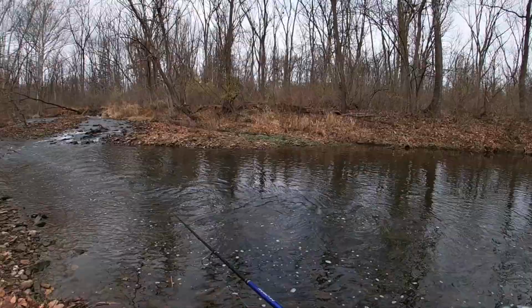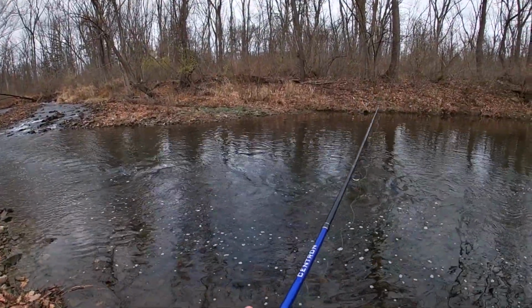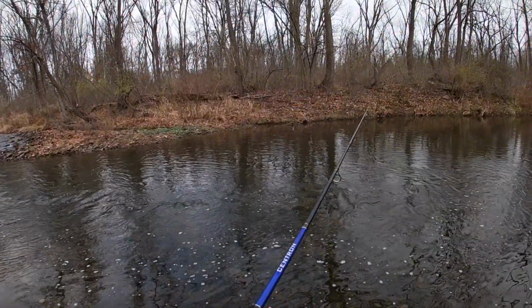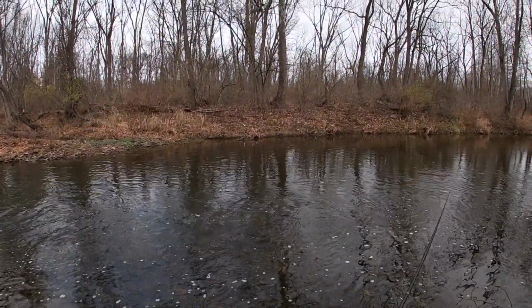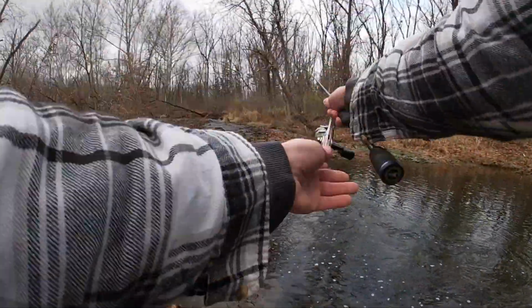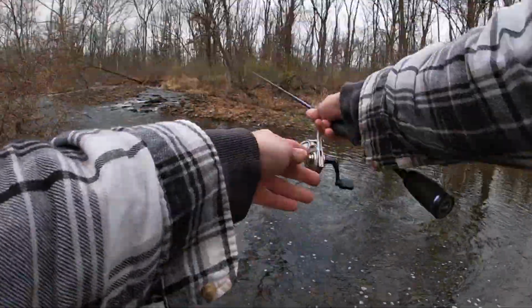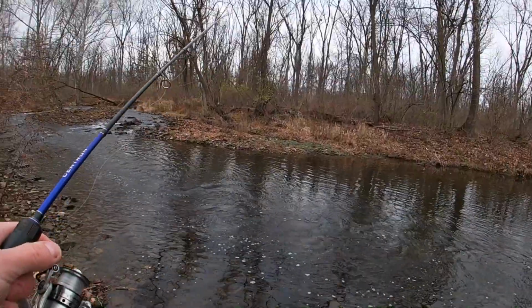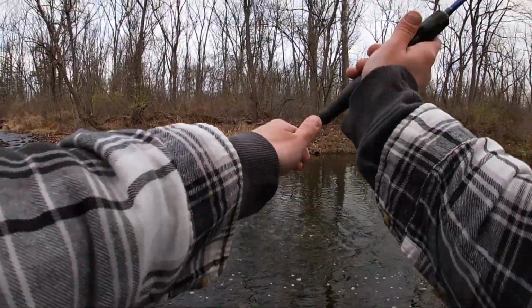So let's catch another one here. I'm gonna try to do that same technique. Cast it up there, let out a good amount of line. Still gonna try to crawl it along the bottom. The guys seem to bite it off the bottom. Just wanna make sure I don't snag. I think I can see another trout out there now, right in front of us. A whole bunch of them. Right here in this rip, looking to feed.